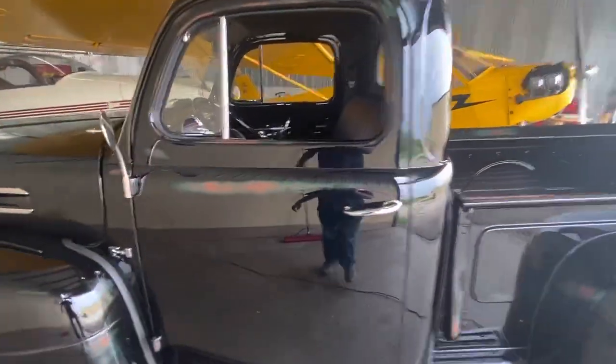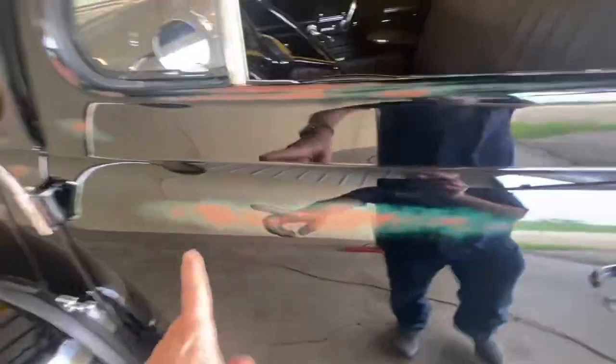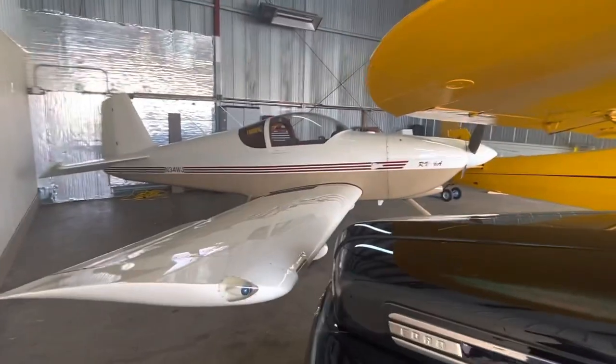Very nice. Look at that interior. Pretty pristine. A little patina here, but that was all done on purpose, I think, to make it look aged. Nice old Ford. And here's the RV tucked away.